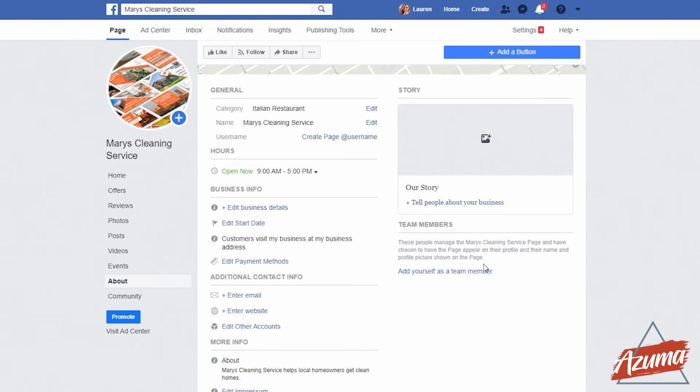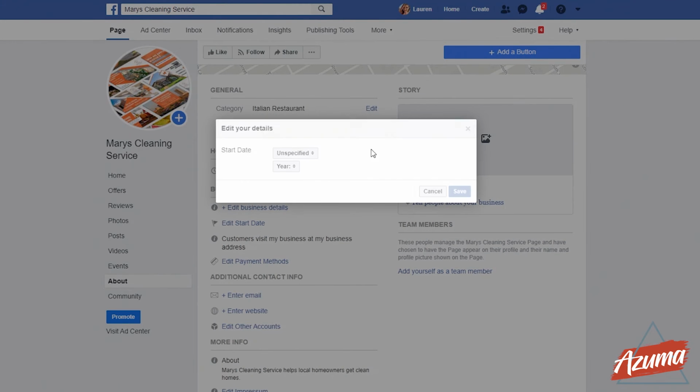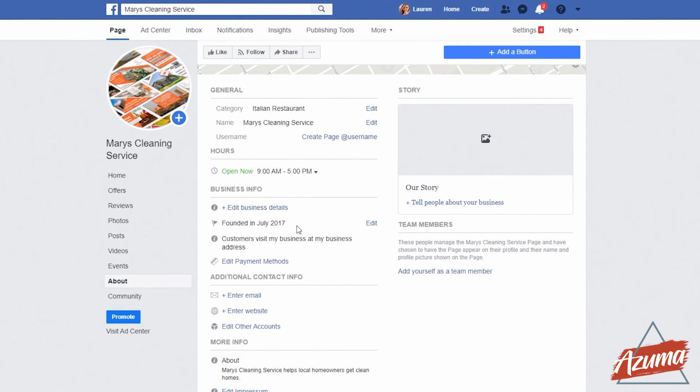You can also add team members to show your page visitors who works there or who's a part of your team if you want to showcase that. There's also under business info, you could click edit start date. So let's say you were founded in 2017 and in July. And then that would show on your Facebook page, founded in July 2017.